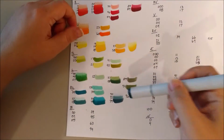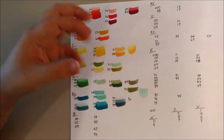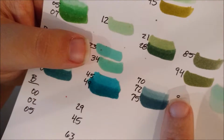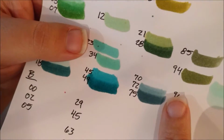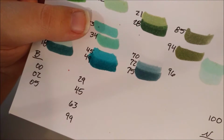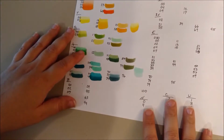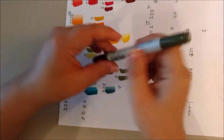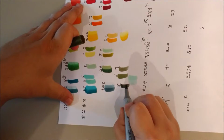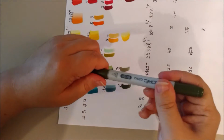And obviously, depending on how many layers of color you add, you're going to get deeper color when you add more to the paper. But again, you can see how light this is. That's 70. You almost can't see it on the camera. It comes out just slightly stronger in life, I think. But again, just having some subtlety is really useful. BG96, this one is Bush. This one will play really well with some of these olive tones of the green.